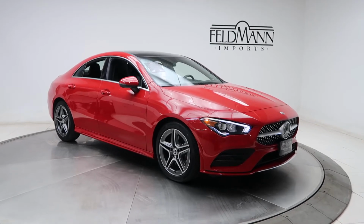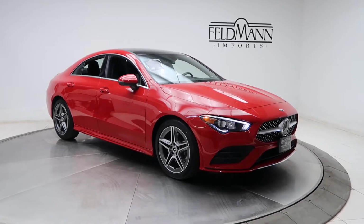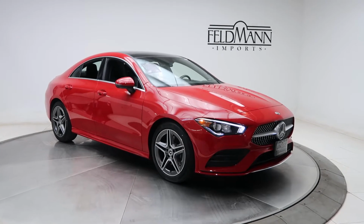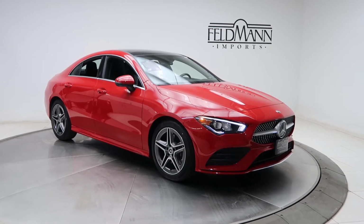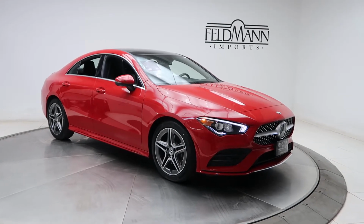This one comes with the AMG line, which is going to give you AMG body styling, bigger sports brakes, and an AMG diamond black grille. For wheels, you've got 18-inch AMG twin 5-spoke wheels. Tires are in good condition.